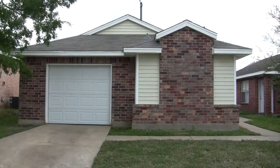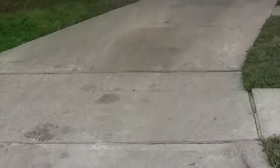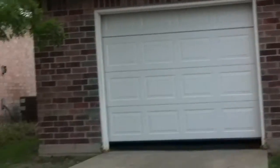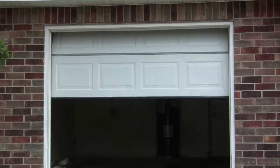And let's take a look at this renovated home. You'll see the siding, how beautiful and clean the siding is. The driveway, the sidewalk, the grass, the new garage door. So this is a new garage door and a new garage door motor. This is a new garage door motor, a new hot water tank made by Rheem, brand new hoses.